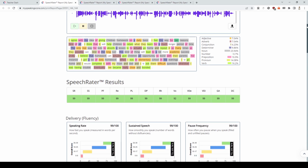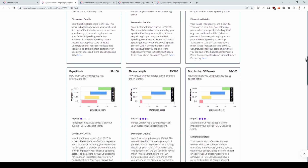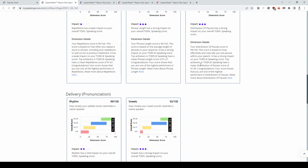And that's reflected in the scores here. So you can see my speaking rate is 99, my sustained speech is 99. They're all really high. Once your speaking rate gets pretty high, it does have a cascading impact, I think, on the other scores, which also stay quite high. Even my pronunciation is great. It's not affected by the fact that I'm speaking quickly. My rhythm is 99. My vowels are 92.